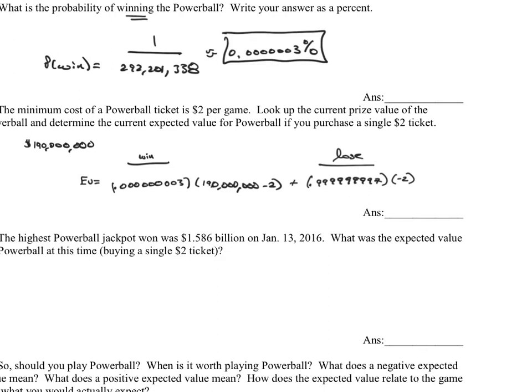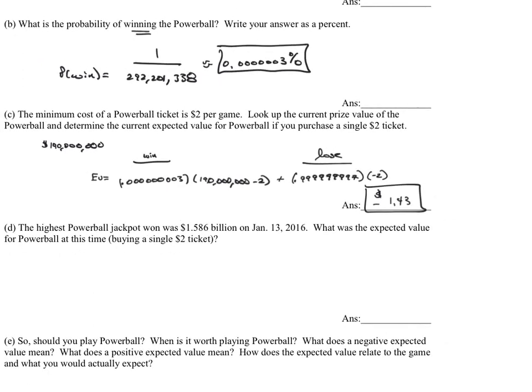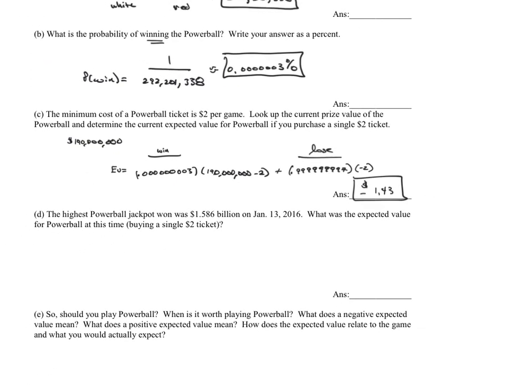I'm getting an expected value of negative $1.43. That's what I'm ending up with. So again, that means for every $2 bet that I make, every time I bet, I should expect to lose $1.43. So if I made 10 bets, I should expect to lose $14.30. But again, this is on average. You would have to make many bets for this average to ever hit, because it doesn't make sense of winning or losing $1.43 in a single bet. It has to be an average over many bets.